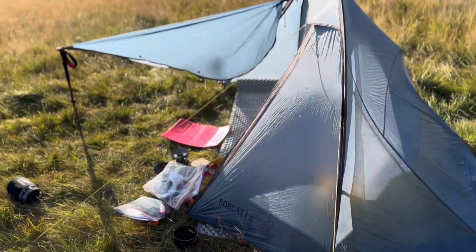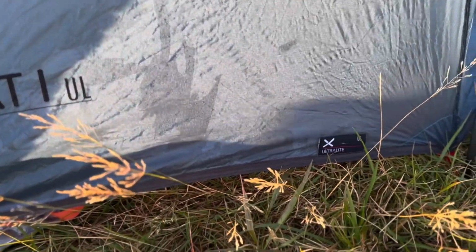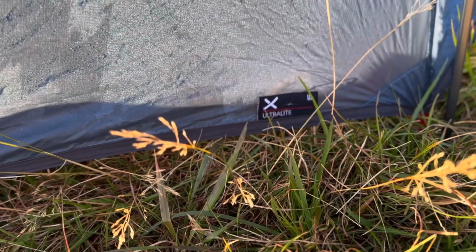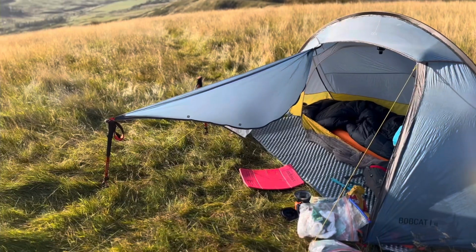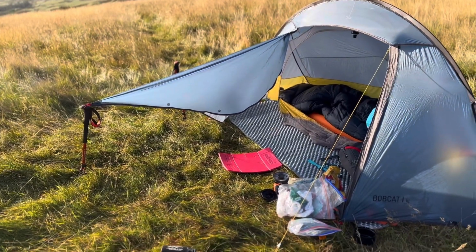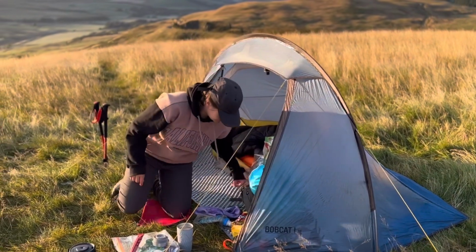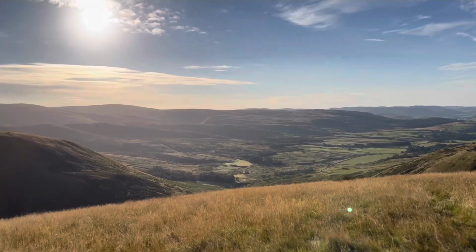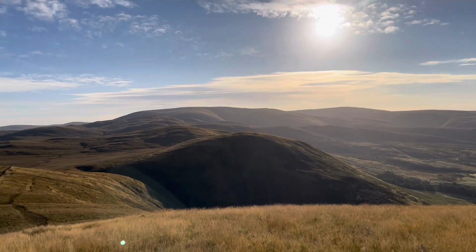So this is our wee neighbour's tent. The Bobcat 1 UL ultra light, and she's got her kit in there as well. And you can see a wee flap to give a bit of wind protection. There's not really much of a wind today though. And we've just been letting the sun come up nice and gradually.